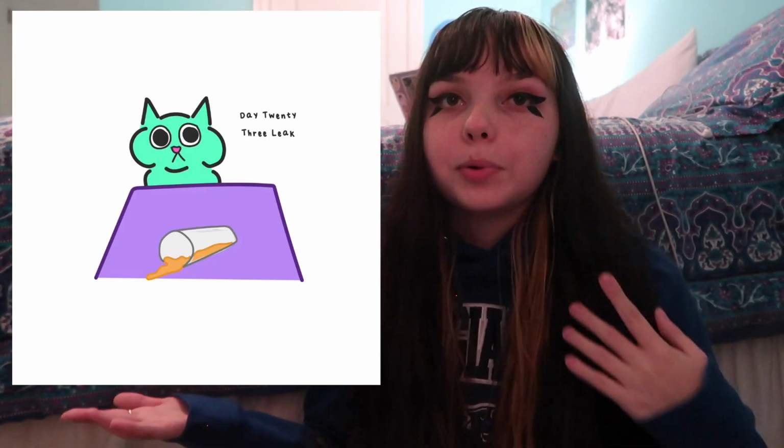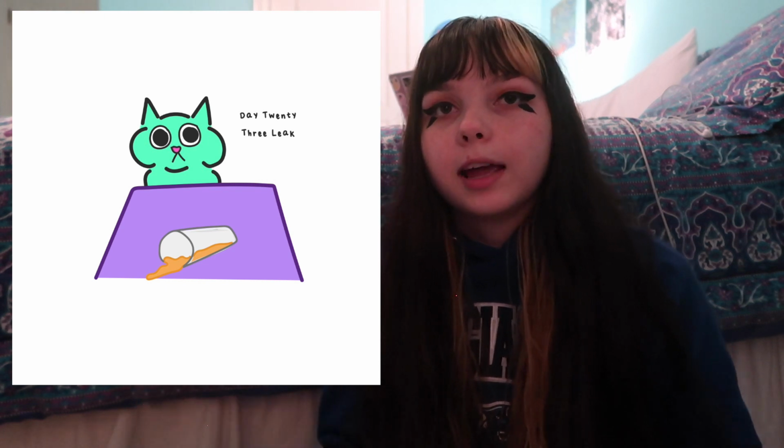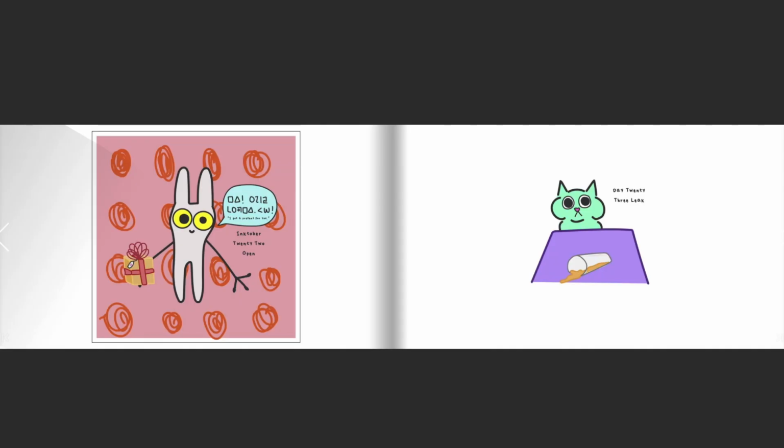So day 23, the prompt was leak, and I kind of did spill instead of leak. So I have this chubby blue cat sitting at a table, and this orange juice has spilled on the table. I wonder who did it. Definitely wasn't that cat that did it. I don't know who did it, but the orange juice is leaking onto the floor, I guess, if that makes sense. Hopefully that fits the prompt good enough.